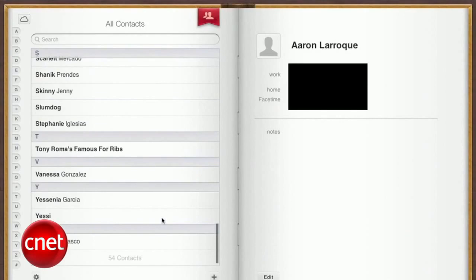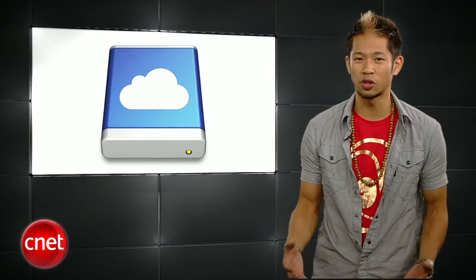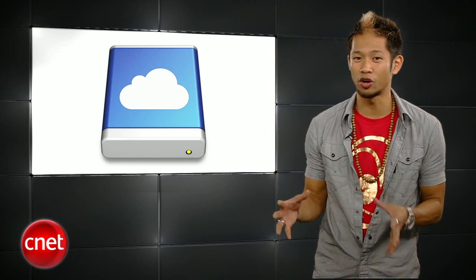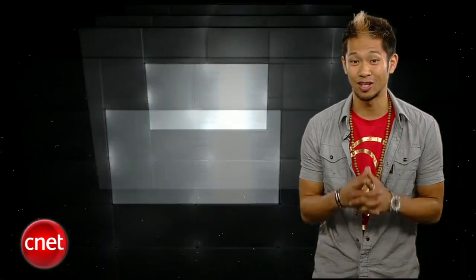So purchasing more storage space for iCloud is to store contacts, calendars, and iWork files, but all those personal files with folders you've created on your iDisk will go away. So you want to start backing them up to a service like Dropbox or something else instead. And this is just a heads up for the Apple biters because this is stuff that you guys should know.